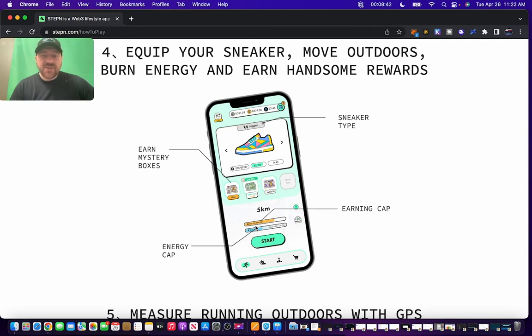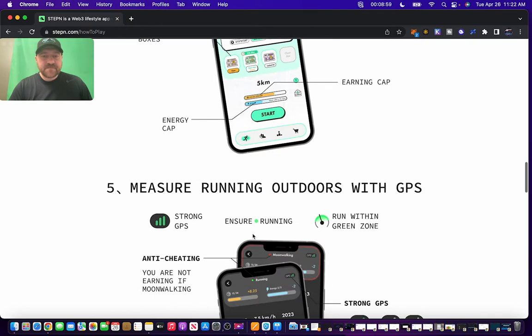Here's how much energy you have, and here's how much GST, your earning cap for the day. That's how much GST you can earn for the day. You don't really have to worry about that much. But here's your energy bar. If you have one shoe, we'll get into that in a second. Everyone's got at least 2 energy, right? And you earn as you use that energy.